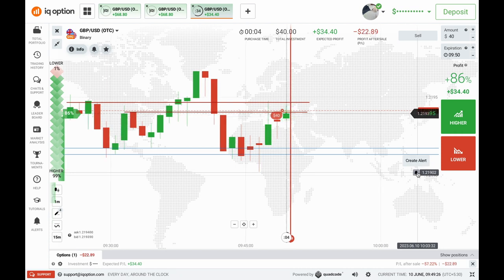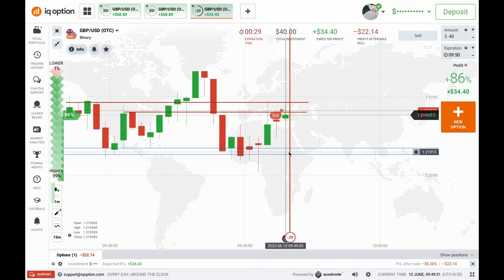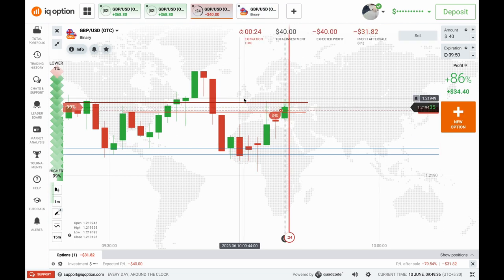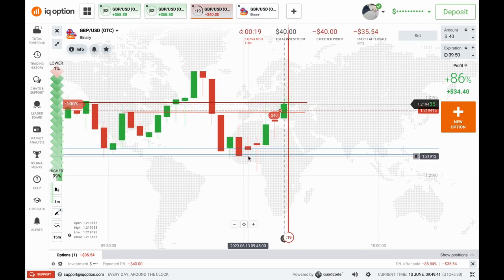Alright. Let the candle go beyond that line, I will take another put option. This trade is also based on the rejection of the seller side. Okay, now I don't have time to take the trade. I believe that this candle will close below the line. Okay, let's see.